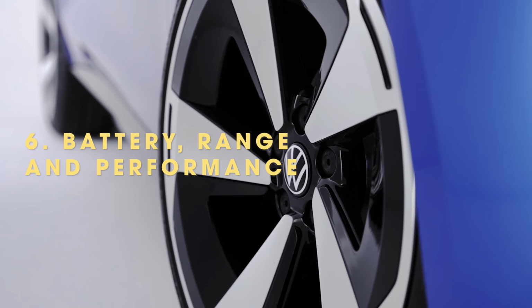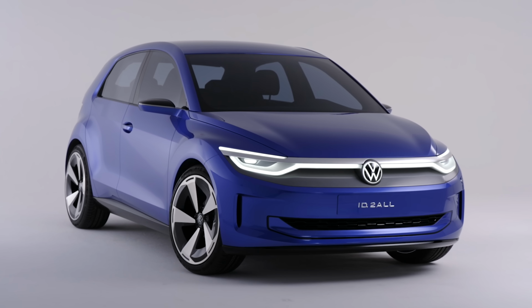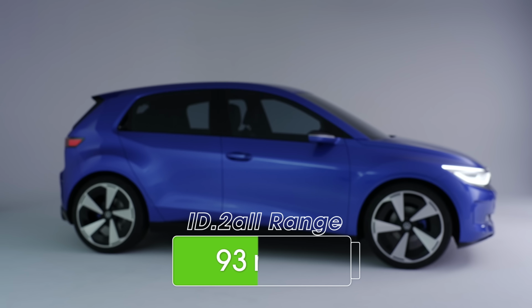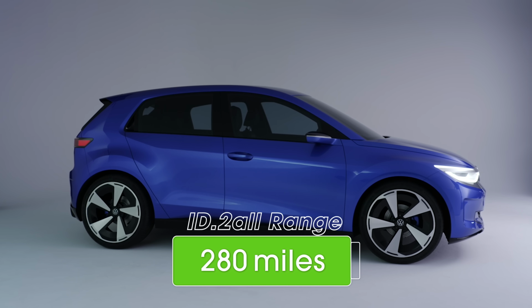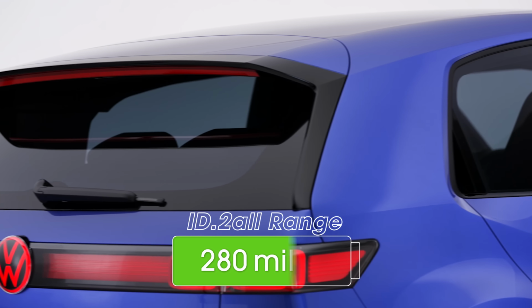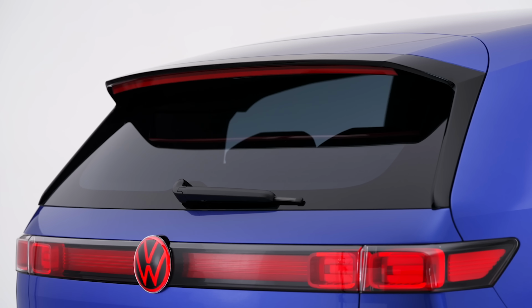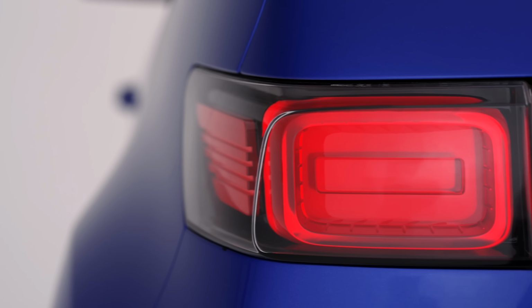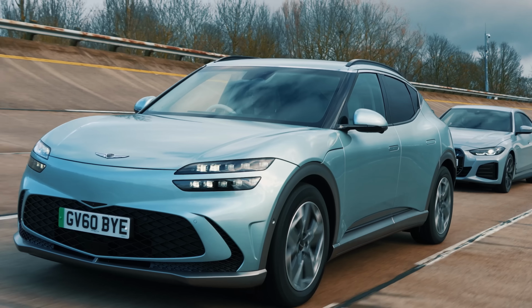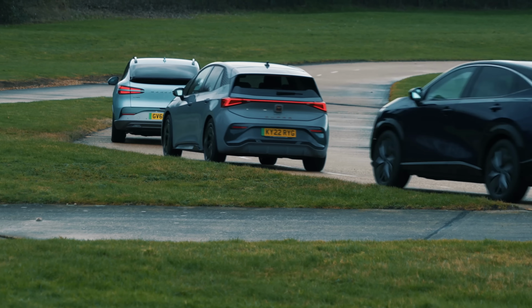The underpinnings which the ID.2 is built on can accept 2 battery sizes, 38 kWh and 56 kWh. The maximum claimed range from the bigger battery is around 280 miles. But 280 miles seems pretty good compared to its rivals. Of course, remember that no electric car is able to achieve this WLTP number in genuine real-world driving conditions. If you want to see what electric cars can really do on a full charge, click on the link to watch our in-depth range test.